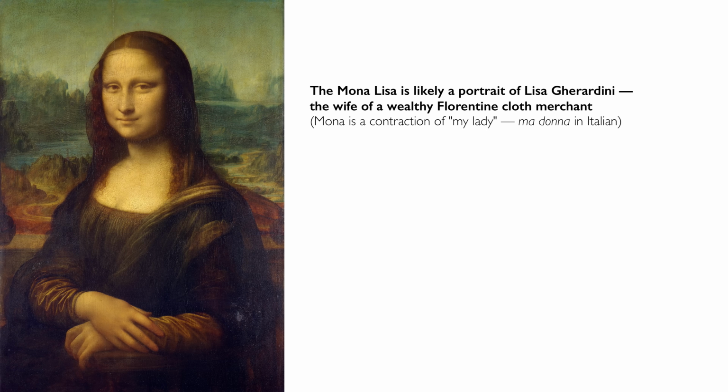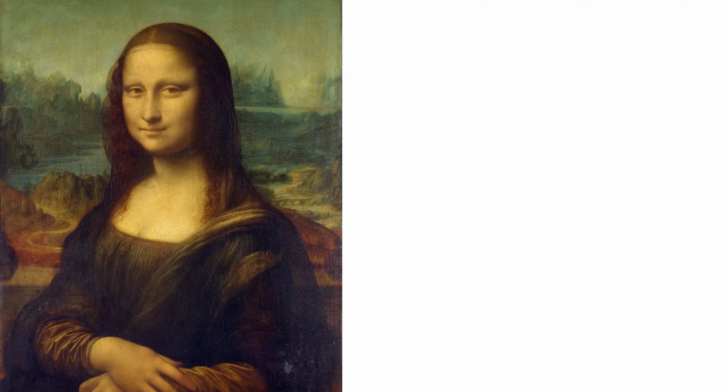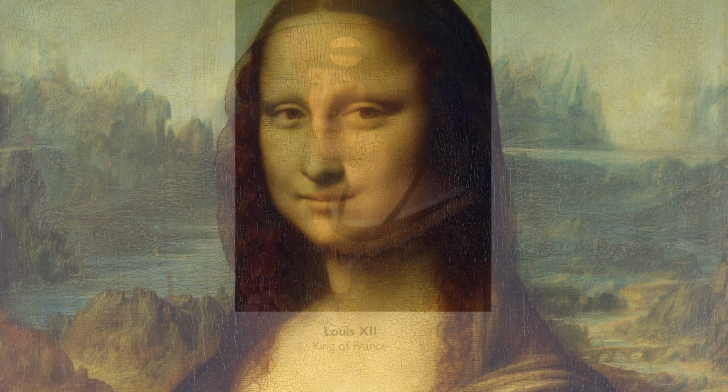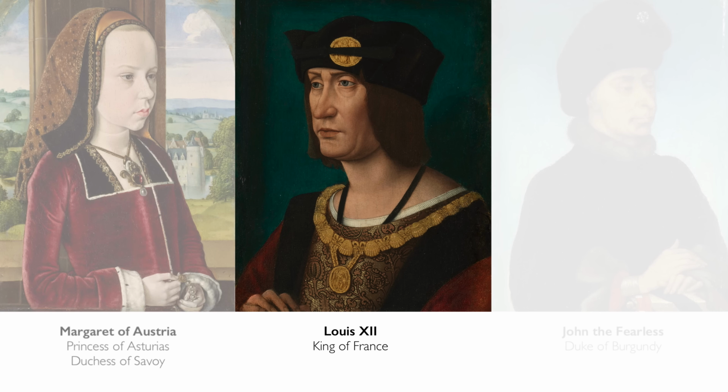This is a portrait of the wife of a Florentine merchant. And as we look out at the sea of people taking selfies in front of the Mona Lisa, it's good to remember that only the elite could have their portrait painted during the Renaissance. This was an expensive proposition. And of course, you'd have to go and sit for the artist many times so that he could capture your likeness. Because they were expensive, they were reserved for kings and queens and the nobility.